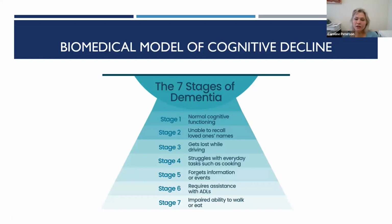So in the biomedical model of cognitive decline, everything's awesome. You have normal cognitive function. That's stage 1, normal. Stage 2, you can't recall your loved one's name. Everything's normal until you can't recall your loved one's name.